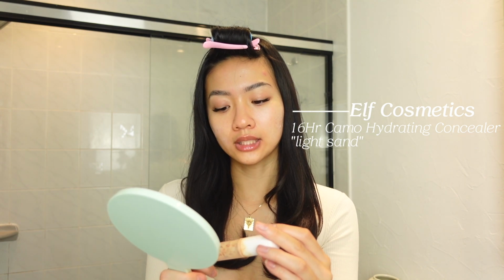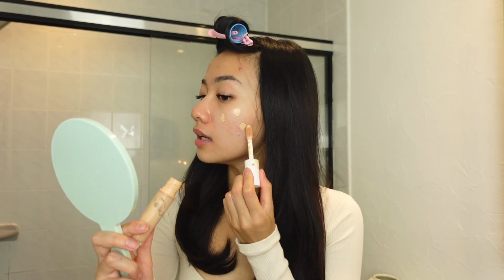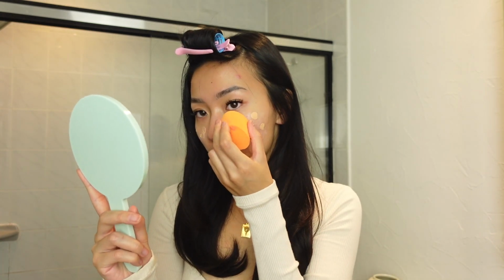I'm going in with this E.l.f. Camo Concealer. This is the hydrating one in the color Light Sand, and this is pretty close to my skin color, so it's very thick and full coverage, so I don't need too much of it. This is where I go in with my beauty blender or my Real Techniques sponge. So I'm just gonna lightly press this in.